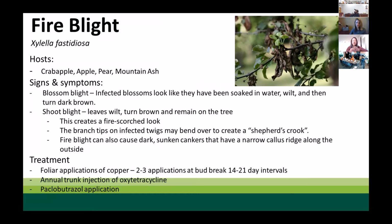The blossom blight, basically the flowers will look like they've been soaked in water and they wilt and get super sad, and then they turn brown and they look like they're dead. And then shoot blight is when the leaves will wilt, turn brown, and then remain on the tree. And it looks like it's been fire scorched, like they look black. So that's why we call it fire blight. And the branch tips on the infected twigs sometimes kind of lean over to create this sort of shepherd's crook.